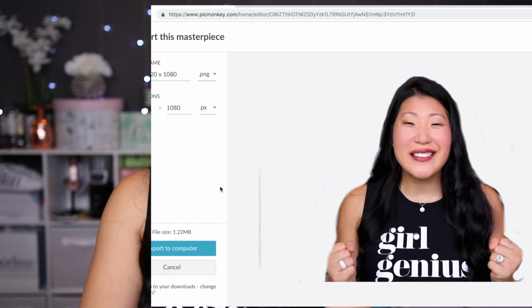I like to export this image as a separate file, because like I was saying with the layers, I like to have each layer be kind of separate. So think of it as myself with the cutout, it would be the top layer like this.